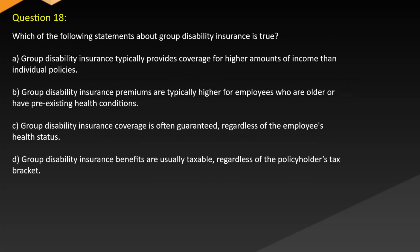Question 18. Which of the following statements about group disability insurance is true? A. Group disability insurance typically provides coverage for higher amounts of income than individual policies. B. Group disability insurance premiums are typically higher for employees who are older or have pre-existing health conditions. C. Group disability insurance coverage is often guaranteed regardless of the employee's health status. D. Group disability insurance benefits are usually taxable regardless of the policyholder's tax bracket.